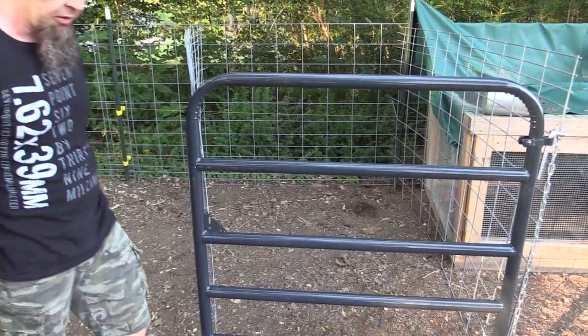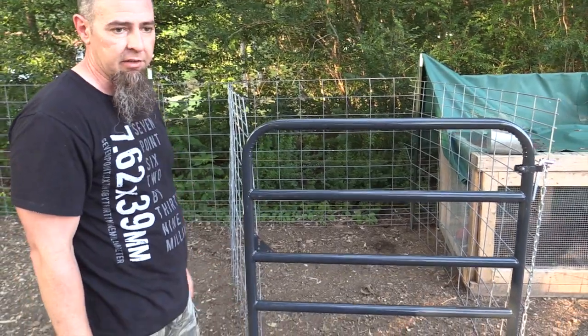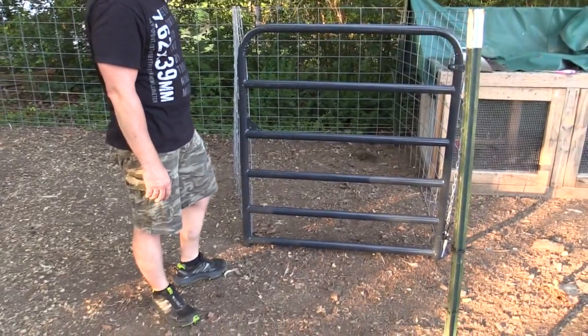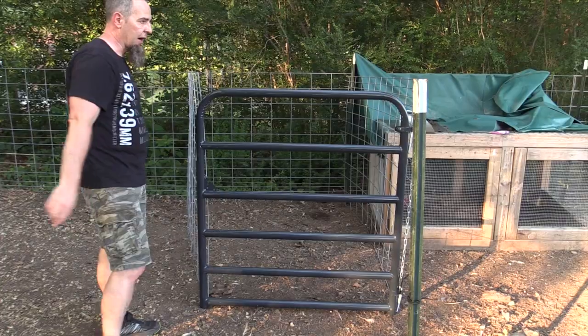And it's gonna cut our feed bill like no joke. It's gonna cut 75% of our feed bill down. Like the chickens aren't even getting 75% of this feed. So this will take care of a lot of that. So I'm gonna grab some T-posts and drive those.